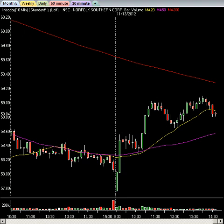So there's plenty of action out there in the market right now. There's volatility on the swing trading side. There's volatility on the day trading side. Whatever you do, we have it here.